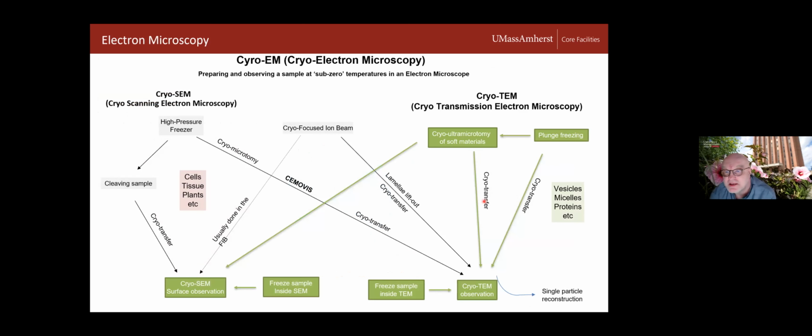Okay, so as I said, CryoEM. We can do some kinds of CryoEM, and there's certain CryoEM we cannot do because of the lack of instrumentation. I will explain a little bit what we can do. We can do cryo-ultramicrotomy of soft materials. We can do plunge freezing. We can do cryotransfer into one of our TEMs, which is what you saw before. We can image vesicles, micelles, and so forth. We can also use proteins. We just couldn't do single particle reconstruction, which requires a special TEM. You can also just freeze the sample inside the TEM, which you saw before as well, which is technically also CryoEM, but this is not what people technically refer to at this moment in time.